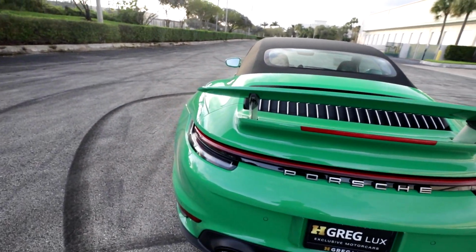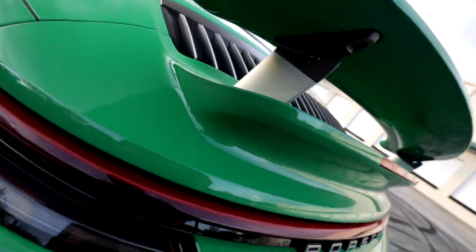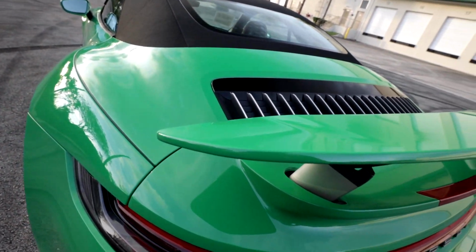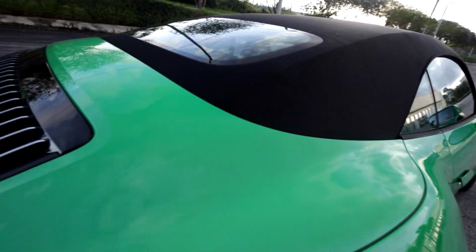But you can see here the active rear spoiler is out. It is adjustable. It does function as an air brake as well as just a spoiler, and it'll go down at higher speeds for better downforce and aerodynamics.